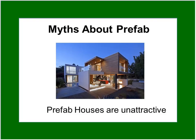And they are unmistakable. You cannot tell the difference between a prefab house and a site-built house. They're indistinguishable.